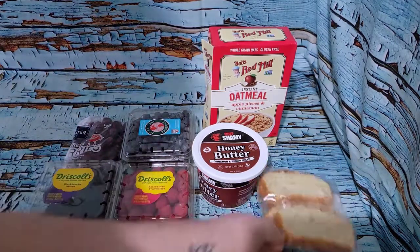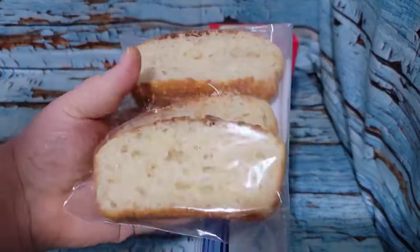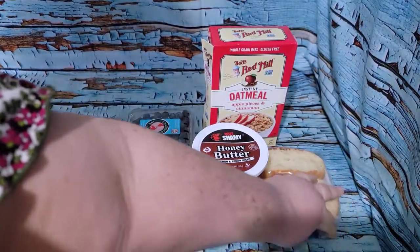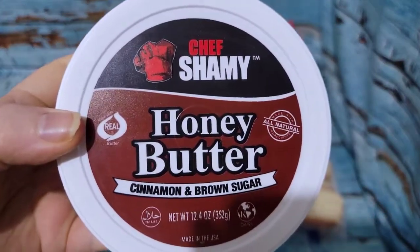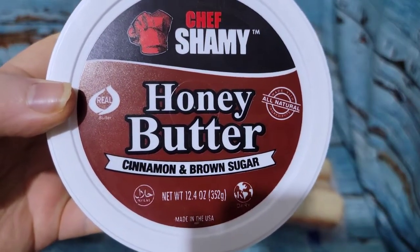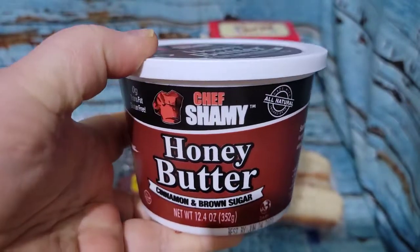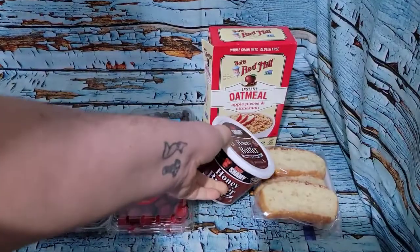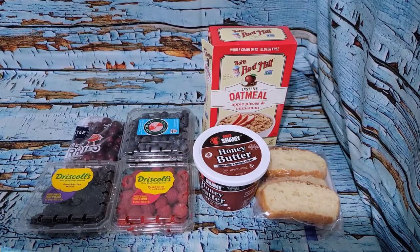And then I'm going to finish this super good bread today. I am going to have 1 piece toasted for breakfast. And I was saying to you guys that I remembered that I had ordered some Chef Chamois. This is a honey, cinnamon, and brown sugar butter. I haven't tried this yet, but it sounds good, and I like all the other ones I've tried. So I'm going to have some of that on my toast. And that's it. That will be breakfast.